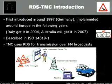So RDS TMC is a way of using RDS, using that subcarrier, to send information about traffic, basically. It was first introduced in 1997 in Germany. Of course, who else could have introduced that? Germany. And it was implemented around Europe in the following years. It's kind of an old protocol, but for instance, Italy got it in 2004, and Australia will get it this year, okay?